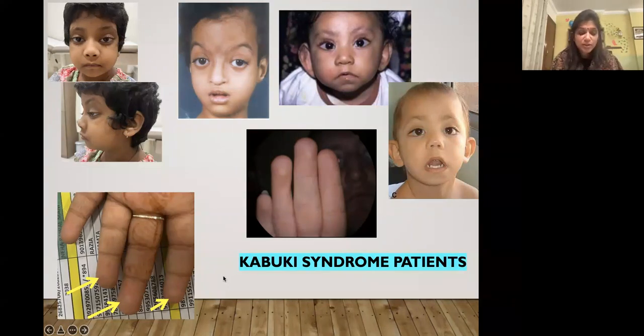Now, Kabuki syndrome was first reported in medical literature by a Japanese physician, and the disorder was originally called Kabuki because of the Kabuki makeup, actually, because of the facial features of many affected children. They resembled the makeup which was used by the actors in Kabuki, which is a Japanese theater form. So the name came from there, but you can see the resemblance of our patient with these other patients who have been described in the literature.